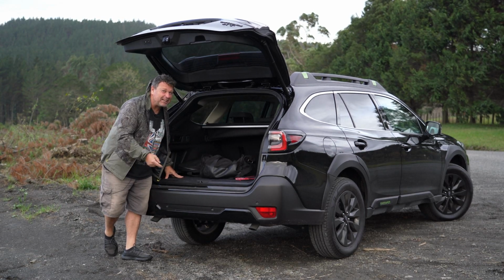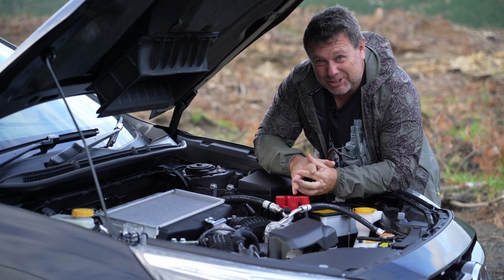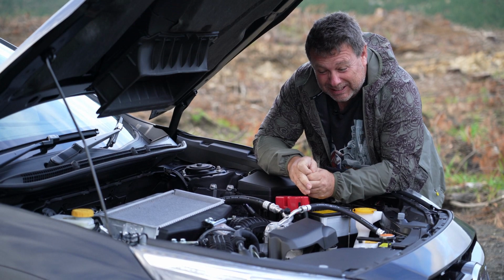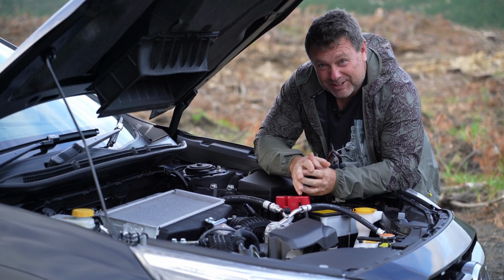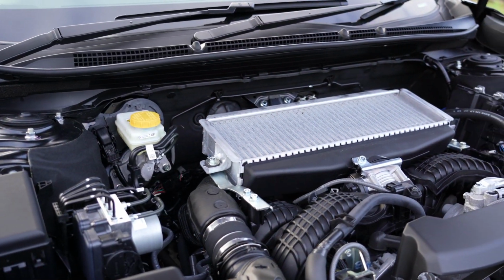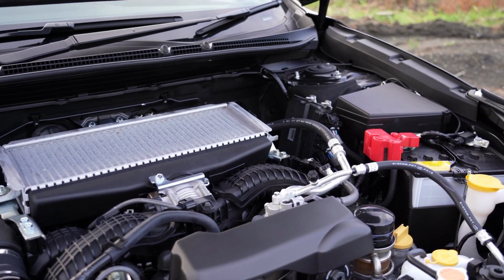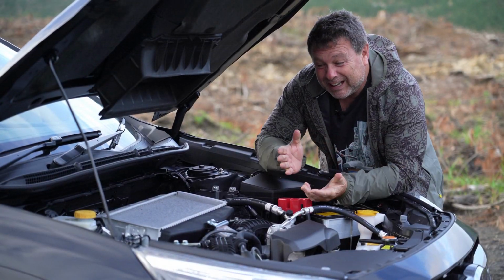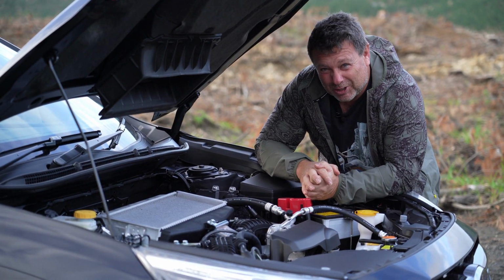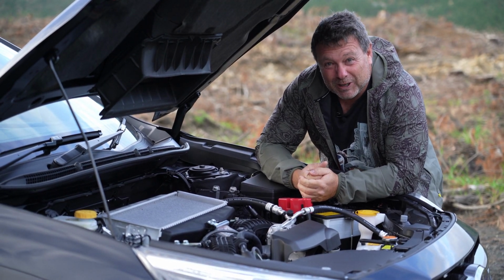But let's get to the business end, under the bonnet. What this Outback now has is basically the engine straight out of the WRX. It's a 2.4 litre turbocharged engine that gives you, when it's married to its 8-speed CVT, 183 kilowatts of power and 350 newton metres of torque. We're going to see if we can find out what the 0 to 100 is, but I'm sure it's pretty damn good. And when it comes to fuel efficiency, it's around about 9 litres per 100 kilometres. So not exactly frugal, but then this is going to be a most powerful vehicle.